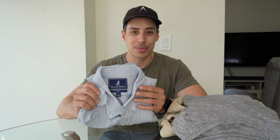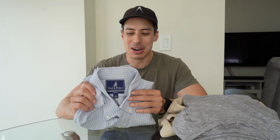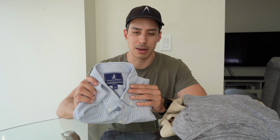And for a shirt that comes in at $118, that's pretty ridiculous. A lot of other reviewers, or a lot of other people that have bought their clothing and commented, normally have glowing reviews. I can't speak enough about how great this brand is, but I feel like they kind of missed the mark with these.